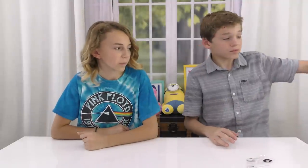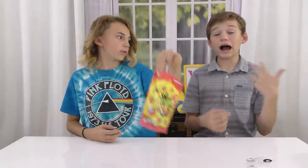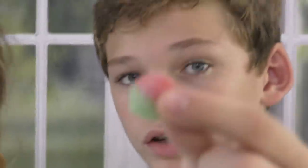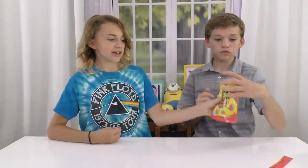My next item is gonna be this. Strawberry Sour Patch Kids. I've never seen these. Yeah, I've only seen watermelon. Yeah, watermelon's really good. So this is what they look like. Strawberries. Ready? 3, 2, 1. Mmm, they taste different. I like them. 10 out of 10.